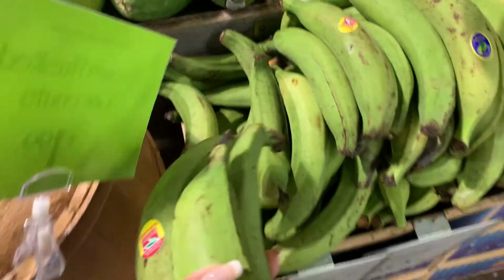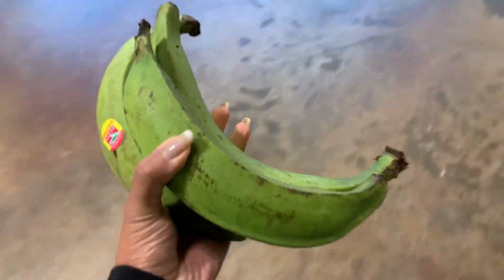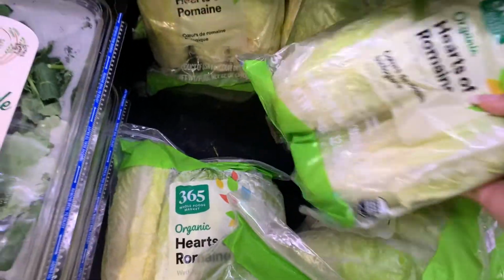So these bananas are even more ripe than at Trader Joe's. I should have got the ones at Trader Joe's, but that's all right. I'm gonna pick up some green plantain bananas, and those will be great for some dishes that I make.